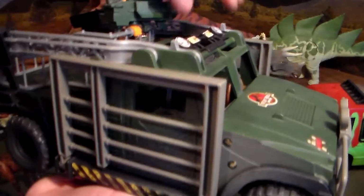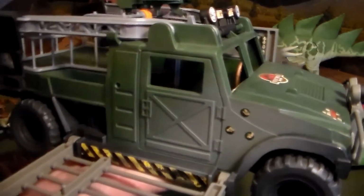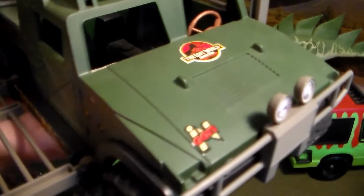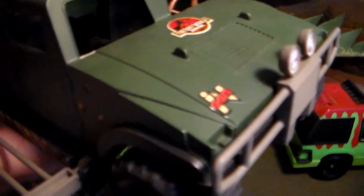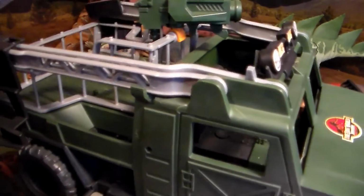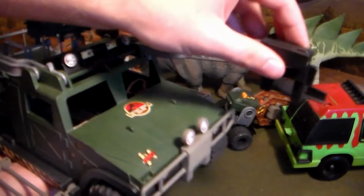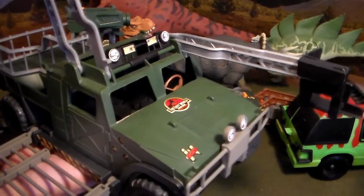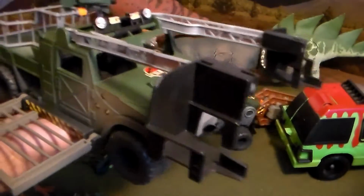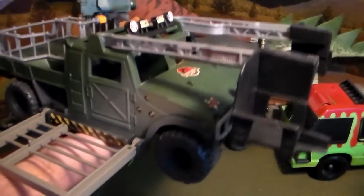Now the really cool thing about this Humvee is so many different details and everything. These come down. And you can see it's got the engine sticker. Jurassic Park, The Lost World there. Beautiful. It looks so amazing. The doors don't open up, but you can see the stickers on there like they're hunting for the dinosaurs, which is really cool. There's this cool gun on top. These come right out like this, right in front, so you can sit your figures right in front of the Jeep to shoot those dinosaurs. Very sick. You can put so many figures on top of this. It is definitely a good buy.